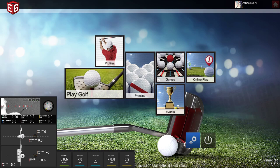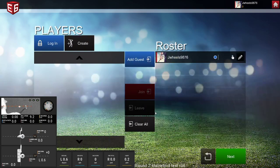I want to do a range session on E6 Connect to show the discrepancy in carry between Uneekor and the E6 software. It's quite a large difference, and I think something needs to be done. Either Uneekor sends all the data, or E6 needs to do something with their algorithm here. So let's do a practice.